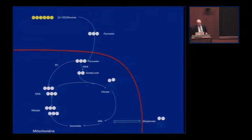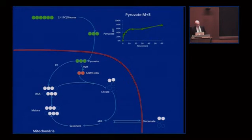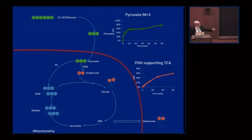We can go from glucose into pyruvate and then follow these things into the mitochondria. And we can follow the label tracking into acetyl-CoA and into these position-specific portions of citrate and glutamate, which is shown in this curve. We can watch it go through this synthetic pathway, which is this curve.